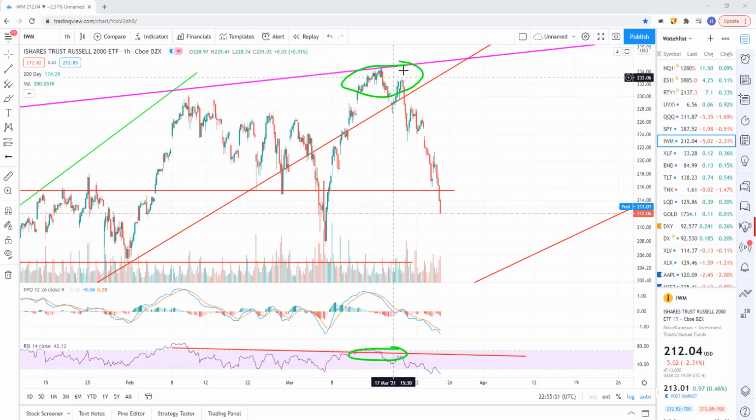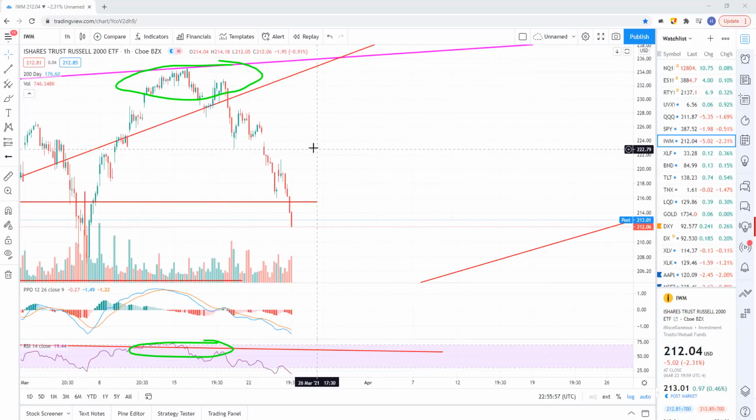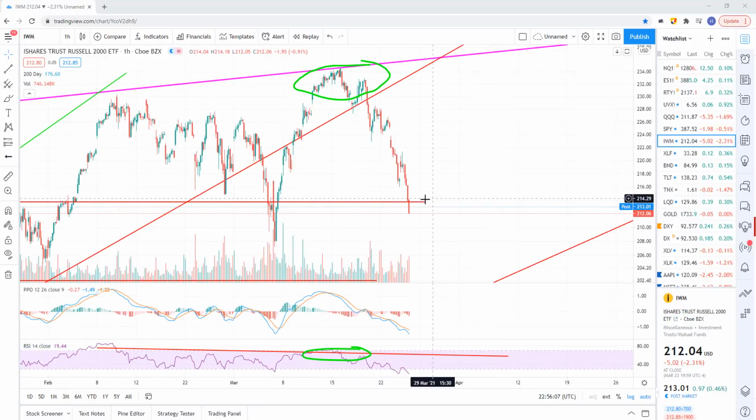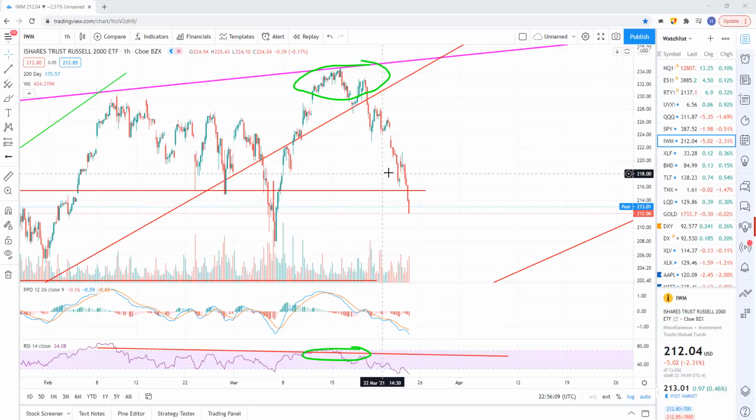And then when we bounced all the way up here, we had that negative divergence right there. You can go back and look at my other video, I talk about it. Moving on though, we broke the support line right there, and it's been pretty much lights out ever since. So I think we're probably due for a bounce. I mean, pretty impulsive selling over the last few days.